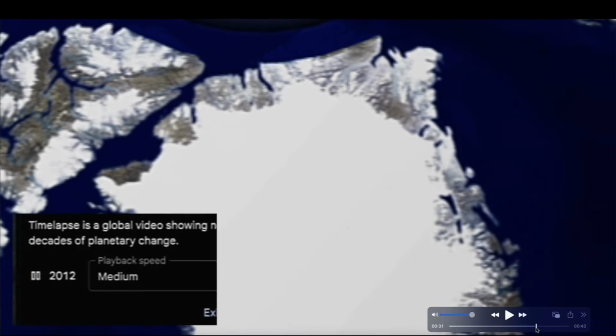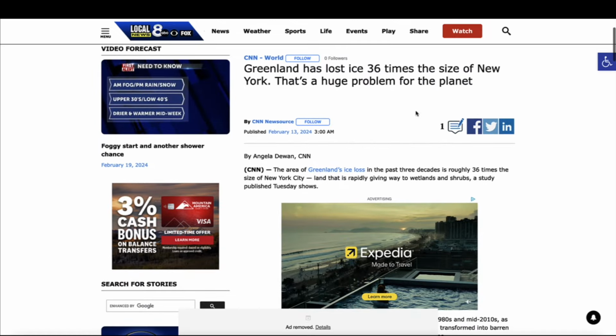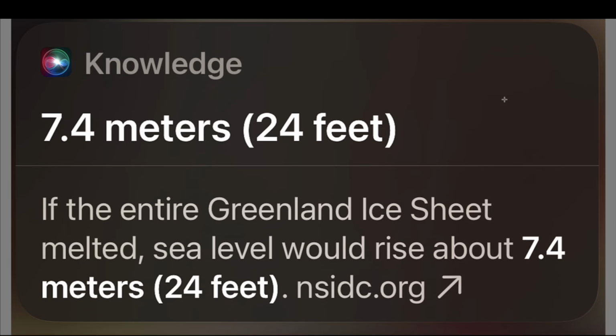And remember, the more that the ice and snow melt, the darker the ground is going to be, which is going to absorb more heat instead of reflect heat like the white does. So that's going to compound the situation, making the melting accelerate, and the Greenland ice sheet will probably begin to start melting rapidly. And once again, if it were to melt anytime soon, sea level would rise a staggering 24 feet globally.